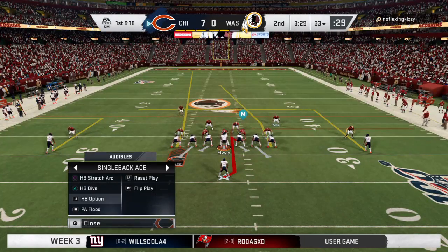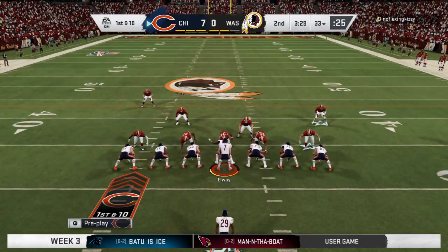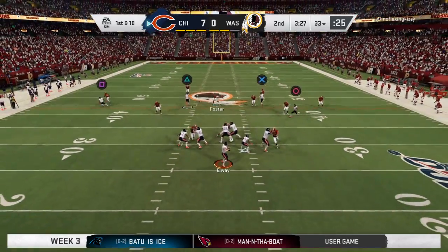Let's go, dude. Let's go. 61, matchbox lights. Let's go. On first, they'll throw with Elway.